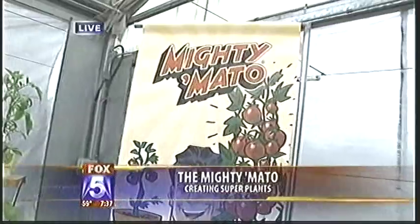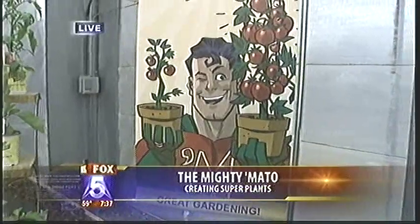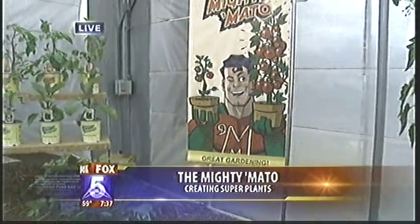Wow. Now, to quickly explain the grafting, because these all are grafted plants, and the Mighty 'Mato is you and Tim's project. What are you guys really doing here, if you could tell us briefly? Well, all we're doing is taking a great tasting tomato variety, and we're putting it on a hardy root system that's disease resistant and so vigorous that at the minimum you're going to double your crop. Perfect. And it makes it a lot easier for us to plant these in our own gardens at home.